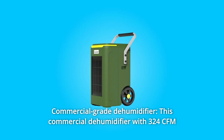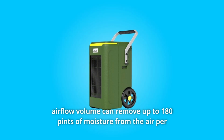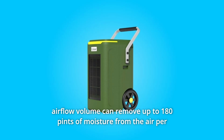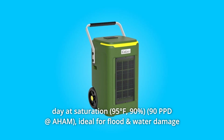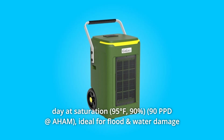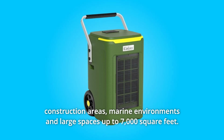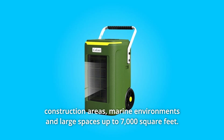Number 9. Commercial-grade dehumidifier. This commercial dehumidifier with 324 CFM airflow volume can remove up to 180 pints of moisture from the air per day at saturation. Ideal for flood and water damage restoration, carpet cleaning, fast drying and indoor gardening, greenhouses, construction areas, marine environments, and large spaces up to 7,000 square feet.